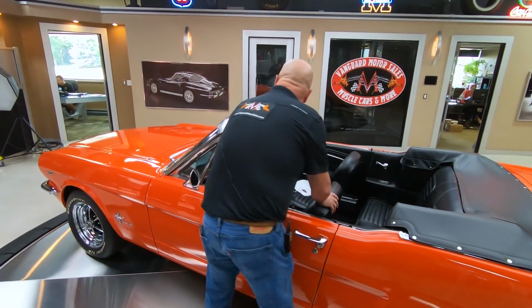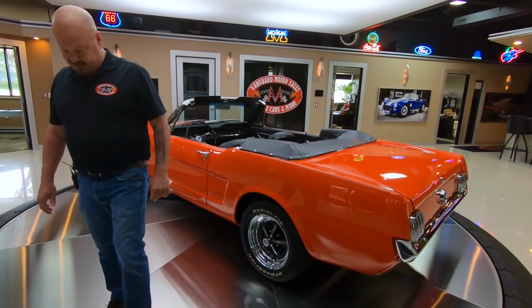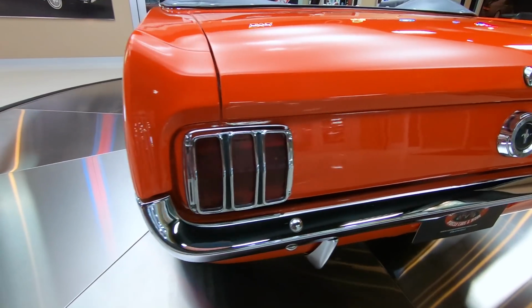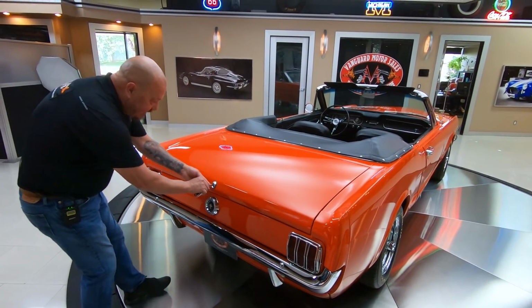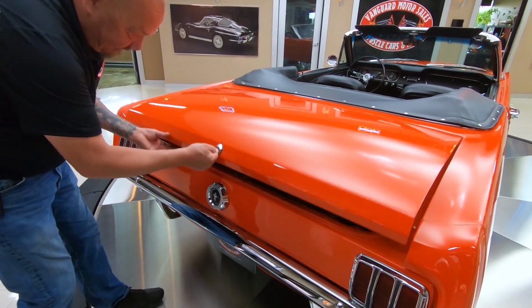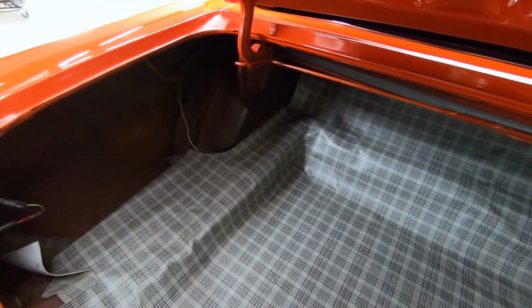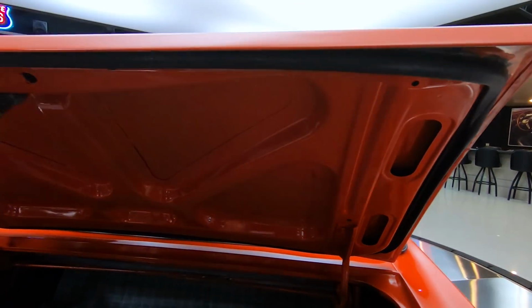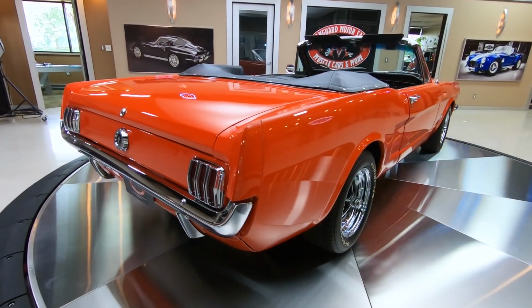I'm gonna grab the keys here so we can pop the trunk. We're gonna go for a ride first. Look at the tail end of this thing. Back bumper looks like it's new. Taillight bezels are looking sweet. We'll pop open this trunk and take a quick look. Look at that. We've even got the leftover paint here so you know what the paint code is. Everything in here is nice and clean. Bottom side of the deck lid's looking good. Looks like it's got new rubber on it. You look down that passenger side, just as nice as the driver's side.